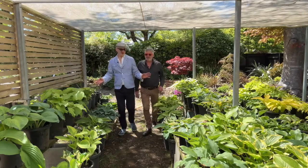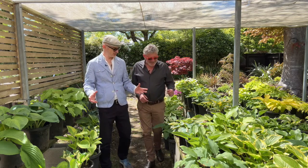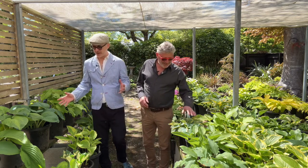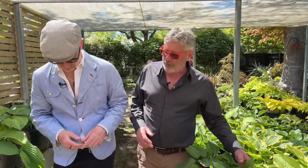Let's do just that. Stephen, oh my goodness, look at Craig's shade house. Yes. I could weep with excitement. I've never seen so many hostas in one spot. It is a pretty impressive collection. Yeah. And it really is an interesting group considering how few there are.